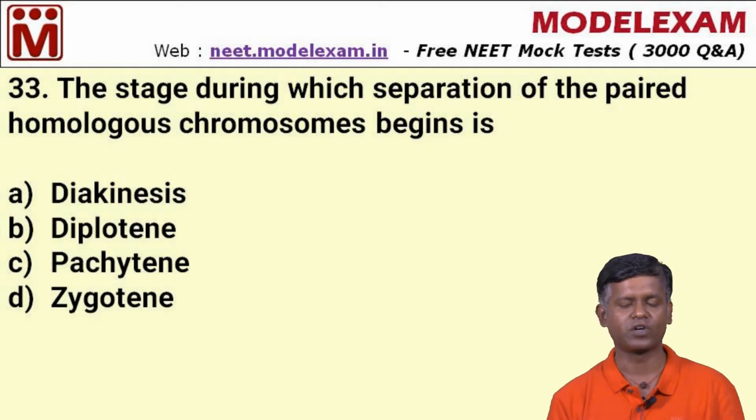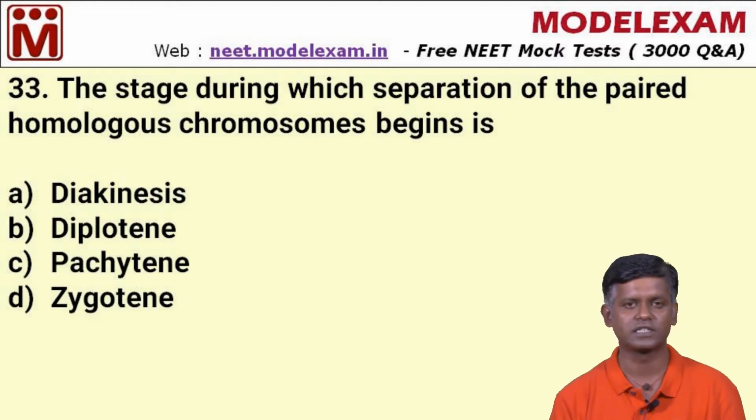So, here we have to understand what is meant by a homologous chromosome. Chromosomes can be of 2 types, namely homologous and heterologous. In heterologous chromosomes, a character is present in both chromosomes at different loci. The homologous chromosome is nothing but the one present in the same chromosome. So, the perfect answer would be the diplotene stage, that is option B.